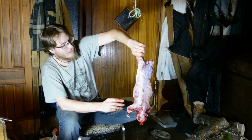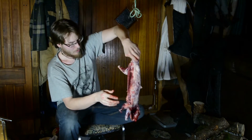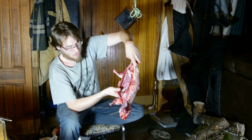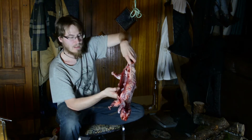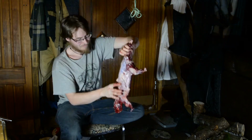And there you have it. A nice field-dressed porky pig. But he's all clean, field-dressed. We're going to let him cool overnight, and we're going to cook him as soon as we get back up to the cabin. So, stay tuned. We'll see you there.